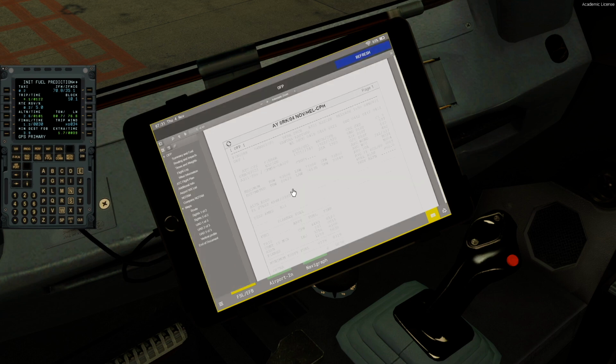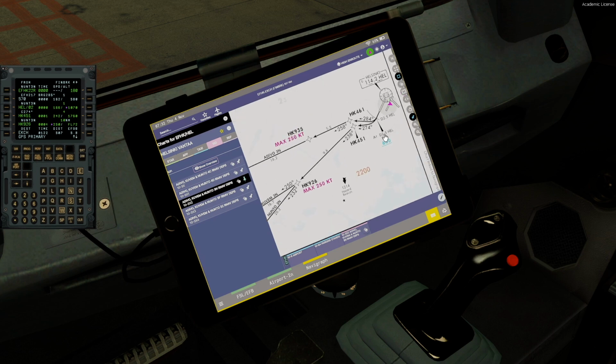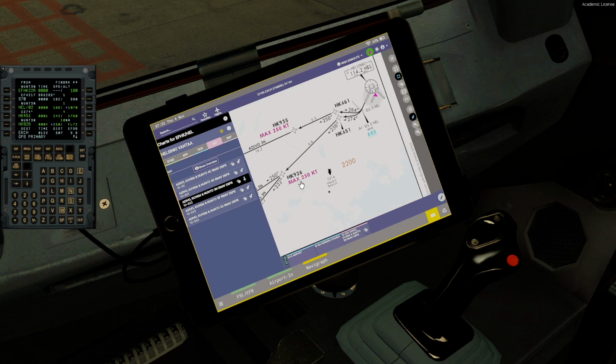Over to OFP, let's see the alternate. Is that Leipzig? Why on earth would my alternate be Leipzig? Okay, that's a bit weird, but hey, never mind, now we have it. 3.3 then for the alternate. I don't know why it's coming up with Leipzig, but that's what it is. So departure 22 right on the Nunto 3 November, like that. Quick look, so that's the departure. Yeah, the lower one. So 600 feet, then 274 to HK451, then HK926 max 250. Yeah, that's looking good.